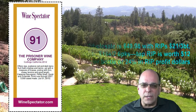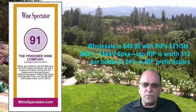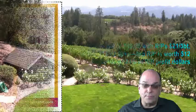The wholesale price is $49.98 with a RIP of $21 on 3 bottles, $60 on 1 case, and $144 on 2 cases 6-pack. That is $12 per bottle, or 24% in RIP profit dollars at the top level.